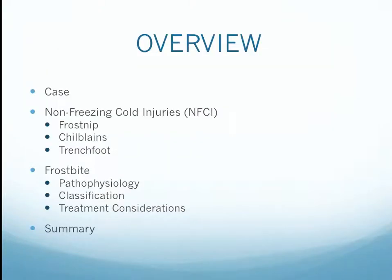So I'm going to go ahead and get started. There's a decent amount of stuff today, so we're going to move pretty quick. There's a case. We're going to go over some non-freezing cold injuries, frost nip, chilblains, and trench foot. Then move on to the meat of the whole discussion, which is about frostbite. We'll talk about the pathophysiology, the classification of it, as well as some treatment, and we'll summarize and maybe watch a video at the end if you guys have time.